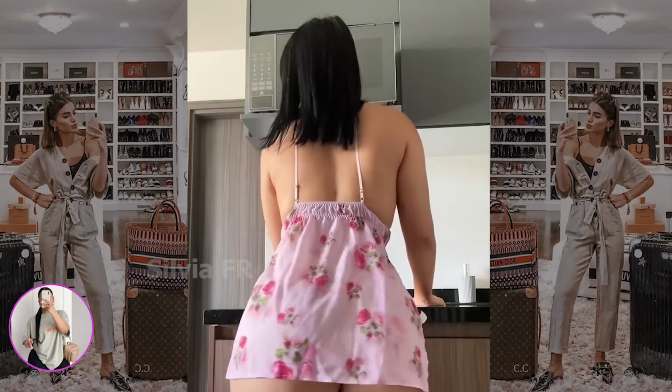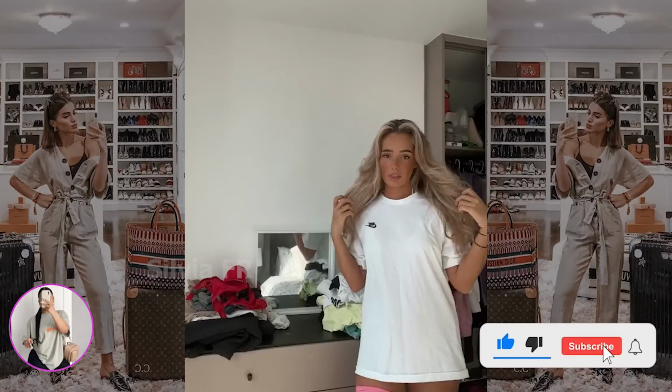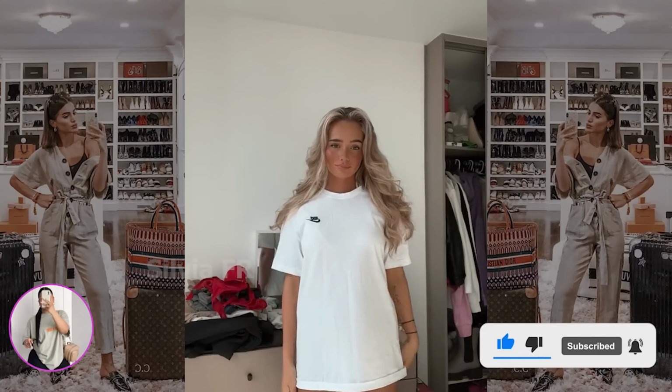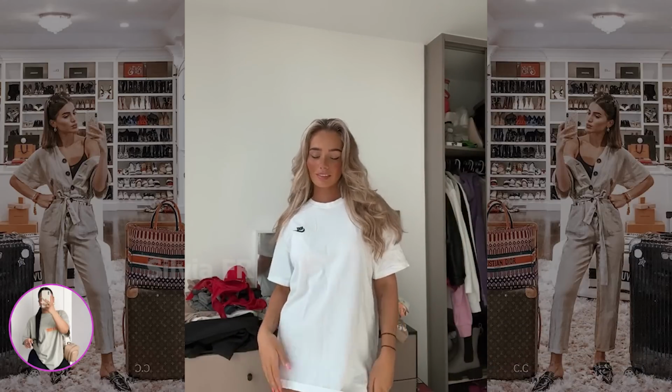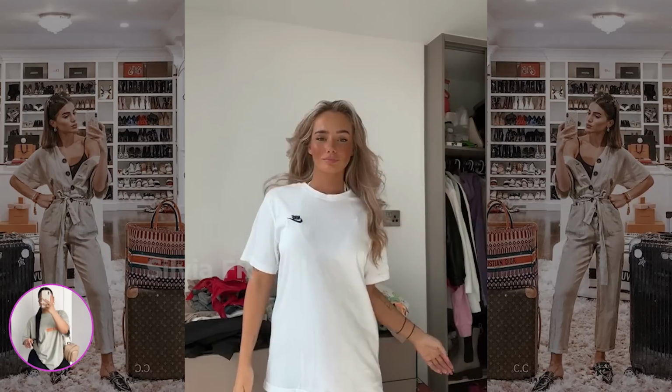Let's talk about beautiful outfits and how to wear them correctly. In the first video, we have such a beautiful denim jumpsuit that looks amazing. Next, we have a combination of gray sweatpants and a white top that looks good together.